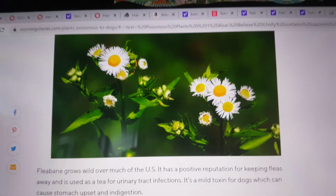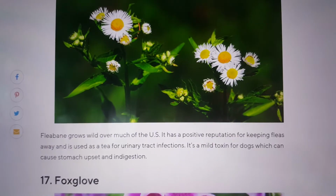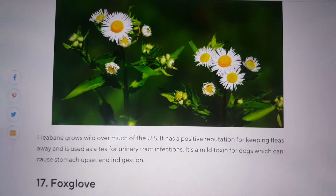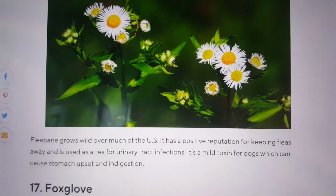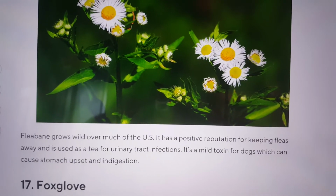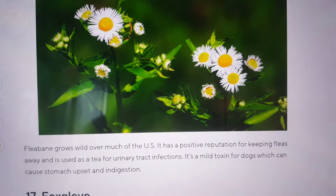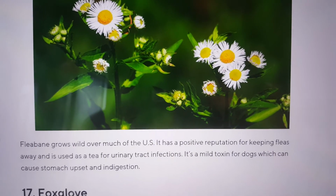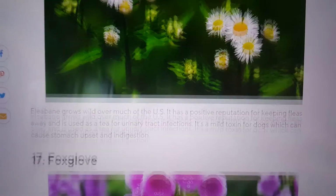Fleabane. Fleabane grows wild over much of the United States, and it has a positive reputation for keeping fleas away and is used as a tea for urinary tract infections. It is a mild toxin for dogs, which can cause stomach upset and indigestion.